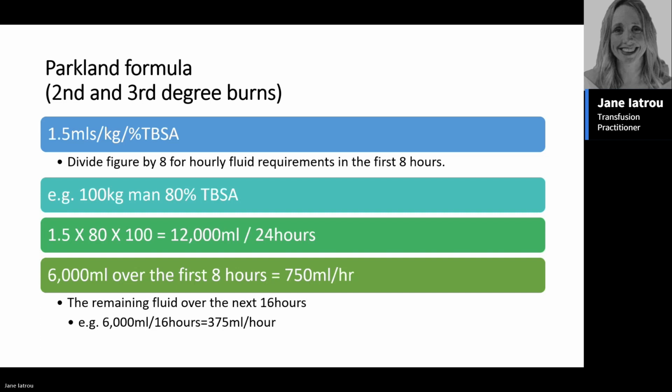We're going to start the Parkland formula, and then we're going to use the urine output to make sure that the kidneys don't dehydrate or don't have fluid overload, which is also very bad. And we're going to aim for an adult of 0.5 ml per kilogram of body weight and go up and down on the rate as we need to. If we get excess urine output, then we will reduce the mils per hour, and if we get too little, then we'll increase it.